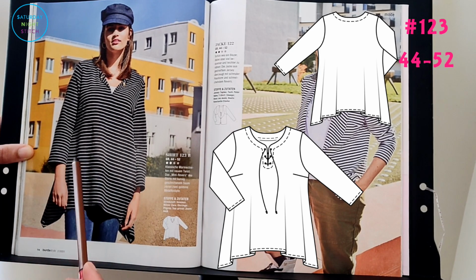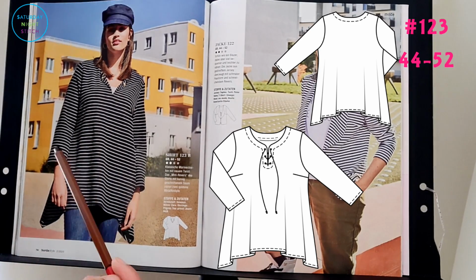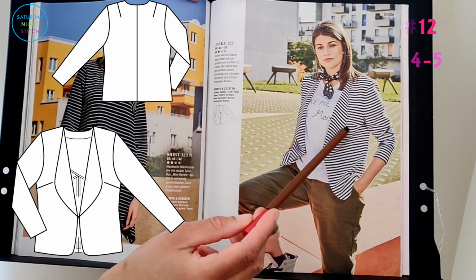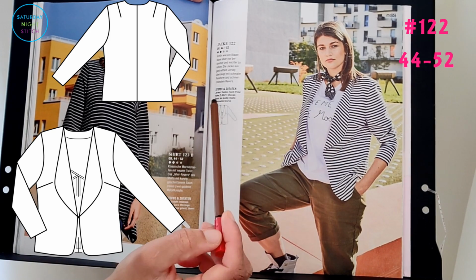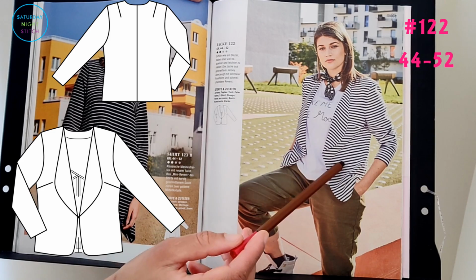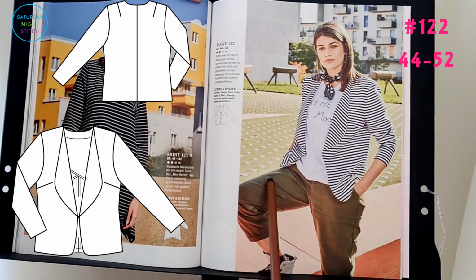And, you know, I can't say that this is very exciting. But this jacket, jacket number 122, is a pretty nice jacket. It sort of reminds me of Greenline Studios' Morris blazer, and I think this could be a popular one. I really do. It's been made in Jersey, and Jersey jackets are so incredibly comfortable. And I think the styling is on point.